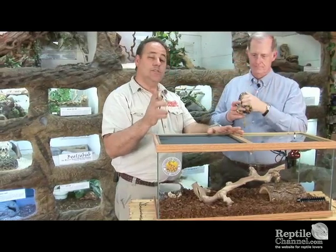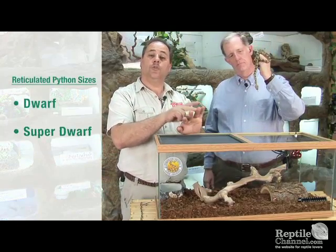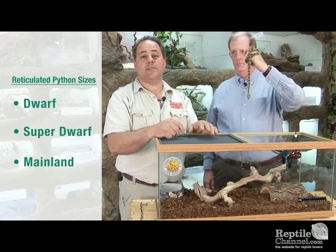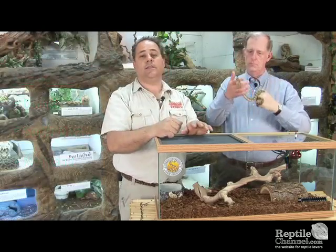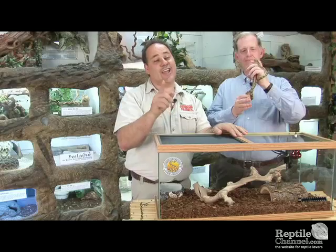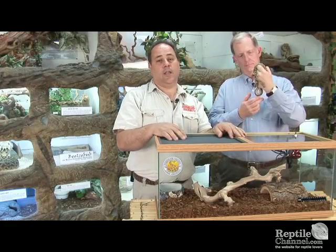So, speaking of size, there's a lot to talk about. Reticulated pythons come in dwarf, super dwarf, and mainland. Mainland is general, and those are the ones that come from the larger land masses that are connected. They come from all over Asia, and a mainland can get up to 30 feet long. Now, I've never personally seen a 30-foot one. Actually, I don't think it's ever been seen. I think 29 feet and some inches is recorded, but in my lifetime, there hasn't been any alive that size.